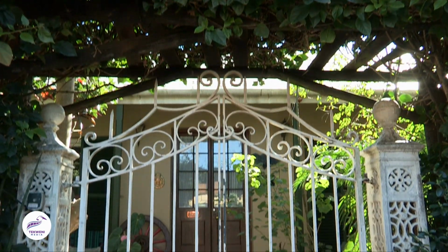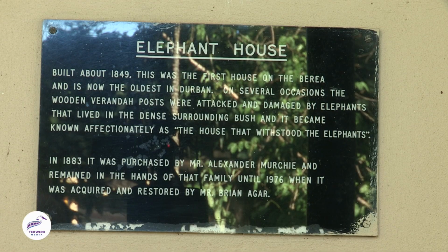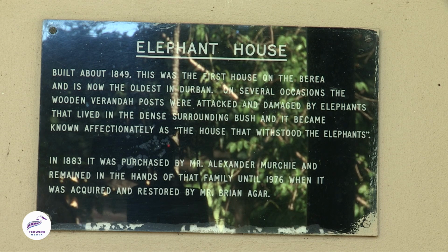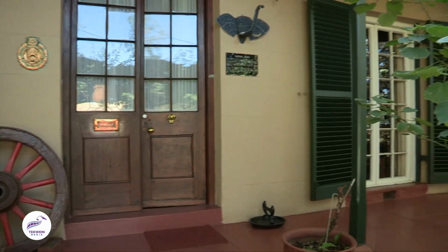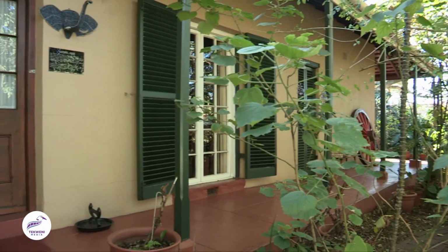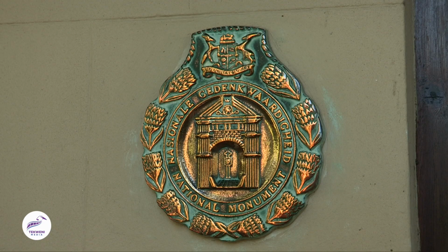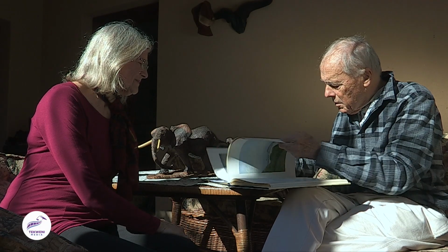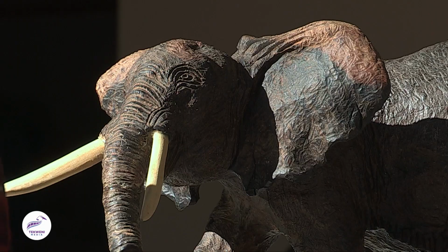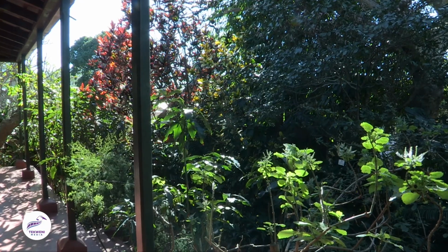Lying directly in their path over the ridge is what has become known as Elephant House, after it survived many attacks from local elephant herds who forcefully tried to remove it. Built in 1849 as a hunting lodge, who knows, maybe those early pachyderms were taking their revenge on those setting out to destroy them. It now has the distinction of being the oldest house in Durban and was saved from demolition by Elaine and Brian Agar, who bought it in the 1970s and painstakingly restored it to preserve its history.